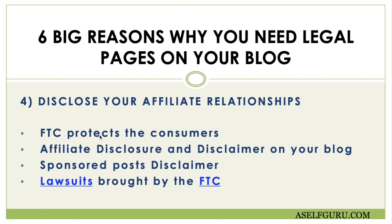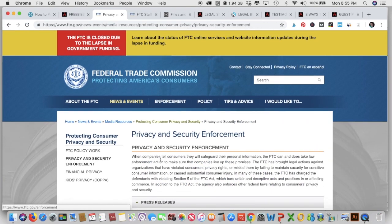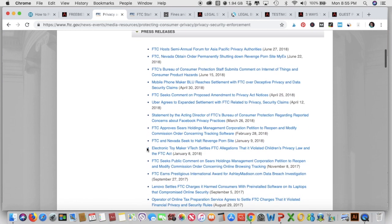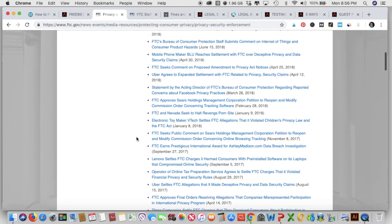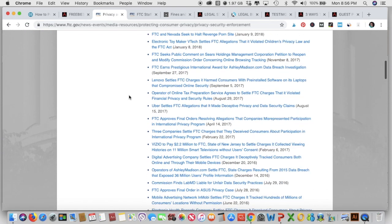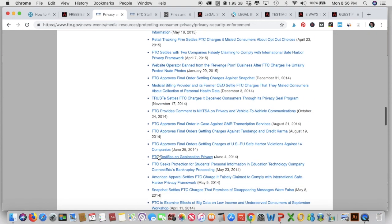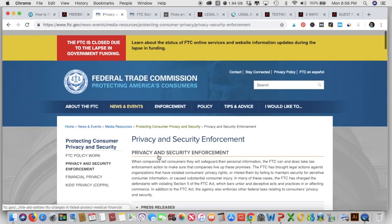They regularly conduct investigations and bring lawsuits against companies for not following the rules. So let's look at some examples here. So I'm right on their website, and you can see that there are all kinds of lawsuits here for violations of privacy and security. There is an example here for Uber settling a lawsuit related to privacy and security claims. Then there is an electronic toy maker company that violated children's privacy law. Then there is Facebook even being sued for privacy violations. I mean, there's all kinds of companies here, and you can see that this is something that the Federal Trade Commission really takes very seriously.